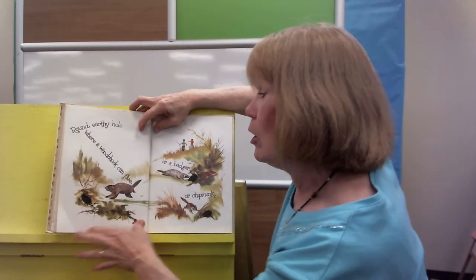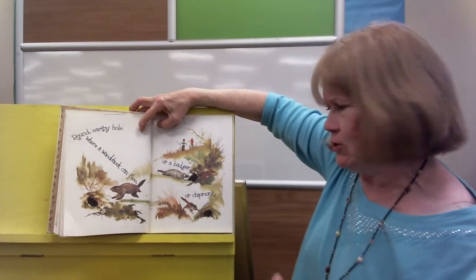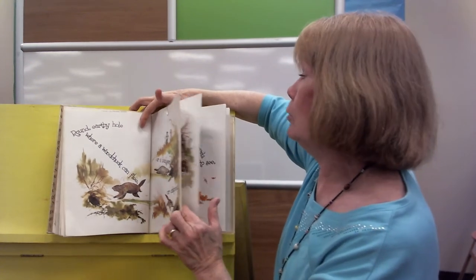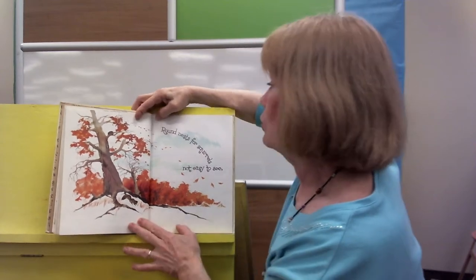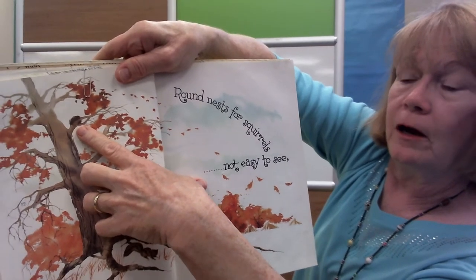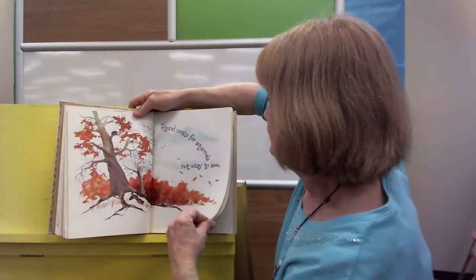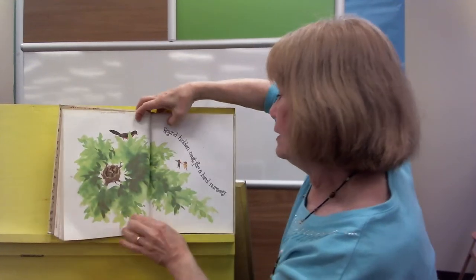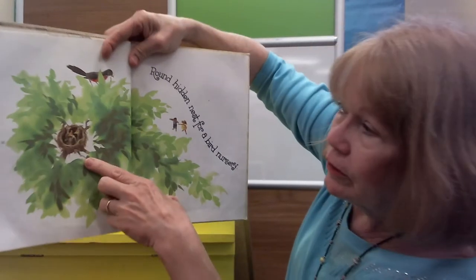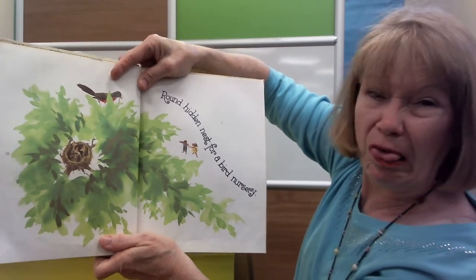Round earthy hole where a woodchuck can flee, or a badger, or a chipmunk, or a skunk, hopefully. Round nests for squirrels are not easy to see. There's the squirrel. Round hidden nest for a bird nursery. And look, there are baby birds, and mama bird's got a worm. Somebody's gonna get to eat. Ugh.